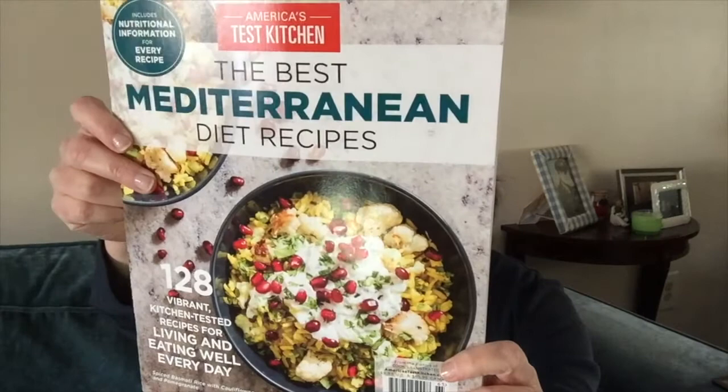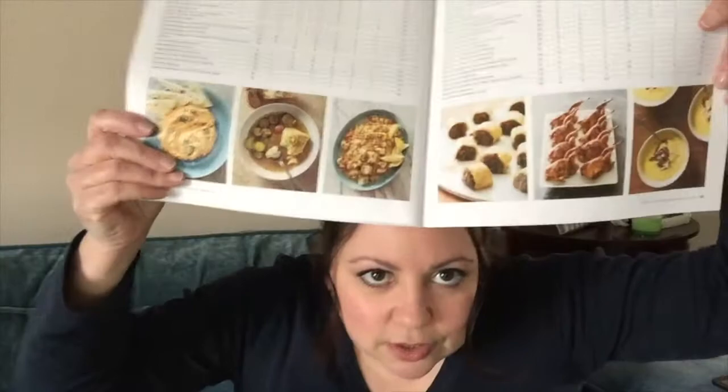This one is by America's Test Kitchen. I don't know, never heard of that, but The Best Mediterranean Diet Recipes. And it's just a magazine, but it's practically like a cookbook in itself. There's so many beautiful recipes in here. And again, they try to go out of their way to go to all the countries around the world. There's all kinds of nutritional tables in here too.